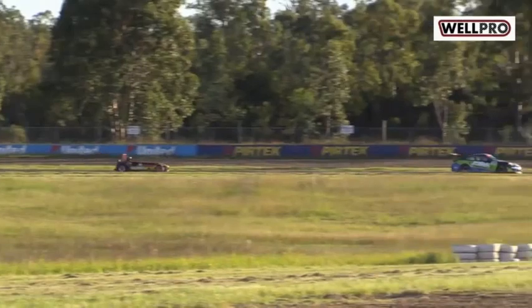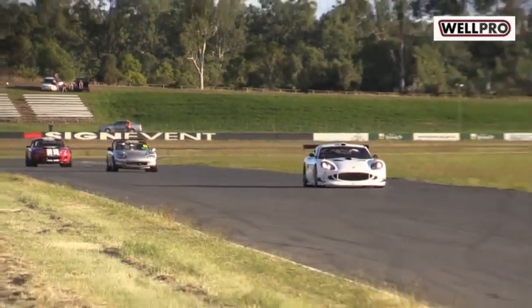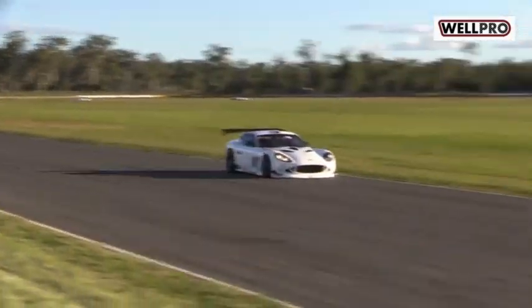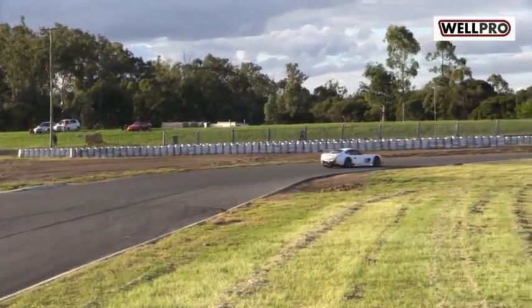And we look back towards Darren Hennig, who's working his way through the field. He's just picking off Michael Antonov. So Darren Hennig now is into 7th position, overtaking the little black, pink and yellow Westfield.